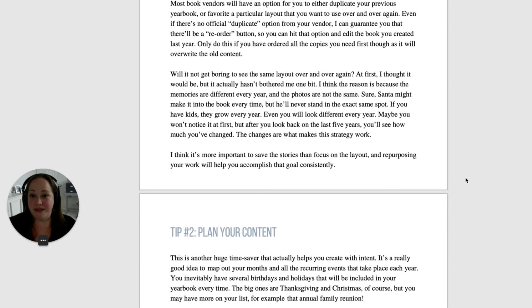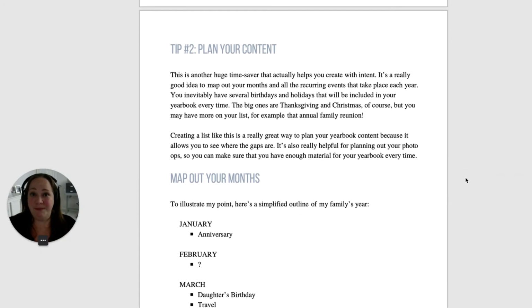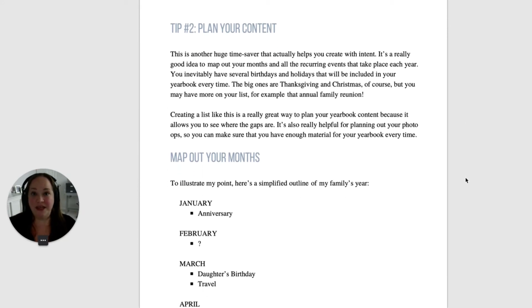All right, so tip number 2 is to plan out your content. This is another huge time saver that actually helps you create with intent. It's a really good idea to map out your months and list all of the recurring events that take place every single year. And you're going to inevitably have a bunch of birthdays and holidays in your yearbook every single year. But you're also going to have separate events that are different from year to year. So it's never going to be the same exactly.